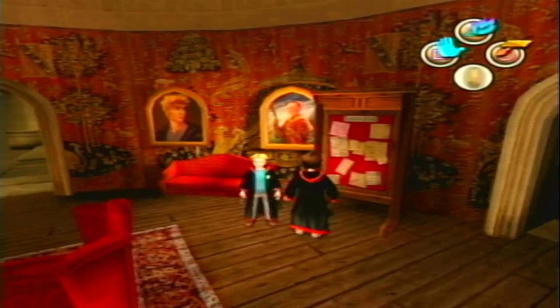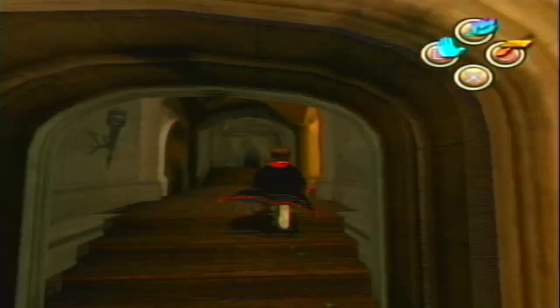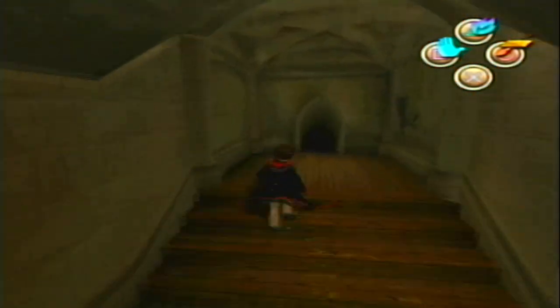Alright, so let's see what's next. Copy of Hill out of Owl package. So it could be anywhere. Holidays with hags. Oof. So hags as in witches.